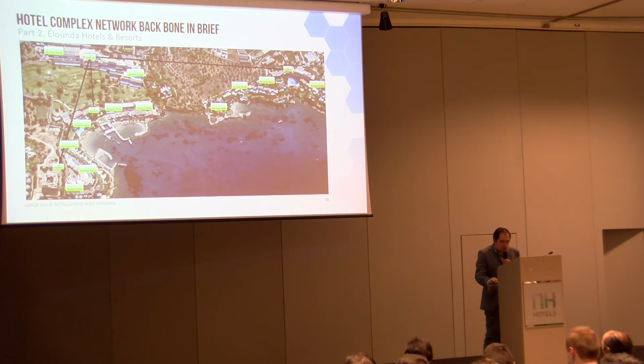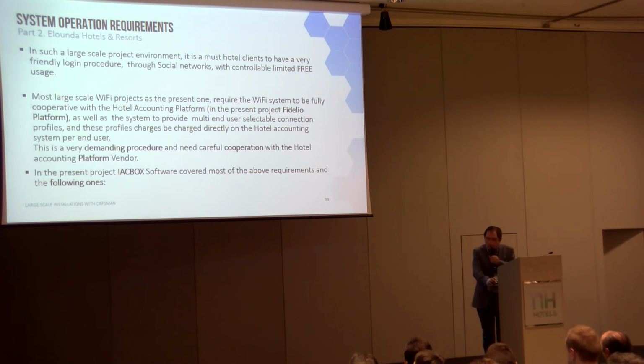In this photo, you can see the main backbone route. As you can see here, especially for large-scale projects, we focus on a very friendly login procedure. We took special care for reliable interfacing to the hotel accounting platform. Yakbox safely helps in this.